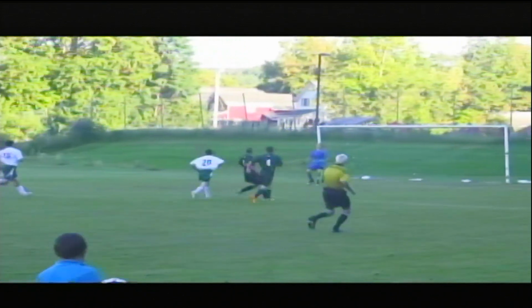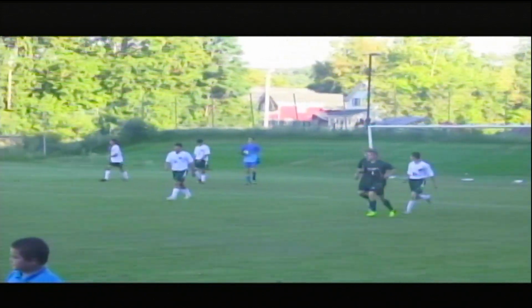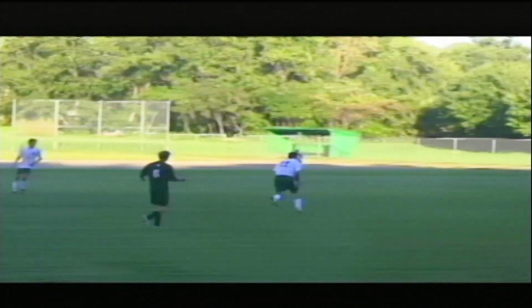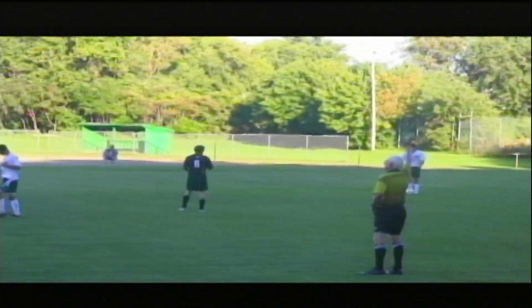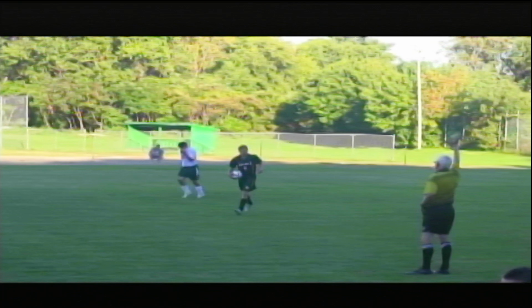Ball's played over the top. Derek Bruno hit a nice dipping volley, but it wound up going right to the senior's hands. Brian Maxim's walking back into position. Jeremy, I think, Aboli was walking back into position.